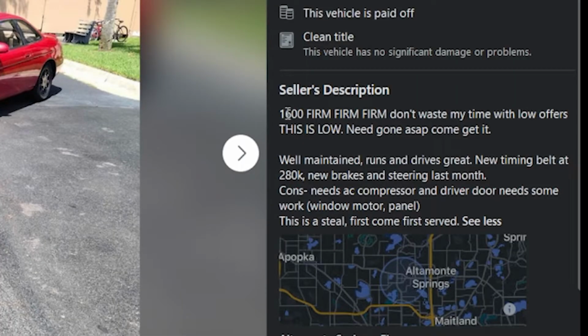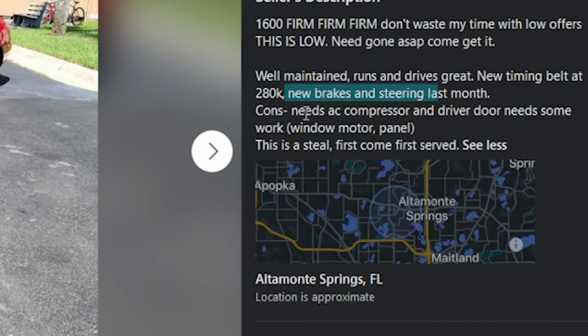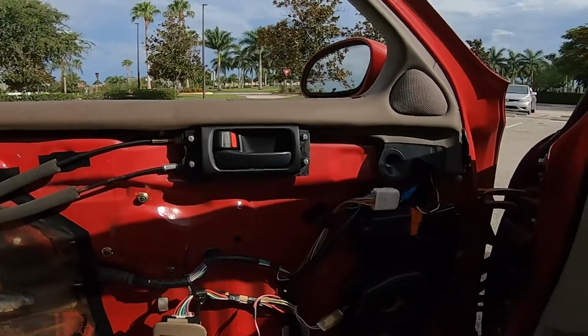Let's just ignore this first part because that wasn't there until I was buying the car. So it says well maintained, runs great, new timing belt done at 280K, new brakes, new steering last month. All right, so new brakes and new steering is super vague, but okay. Cons: needs AC compressor. That is a pretty big con. We're going to show you guys how to do that. And driver's side door needs work, motor and panel.